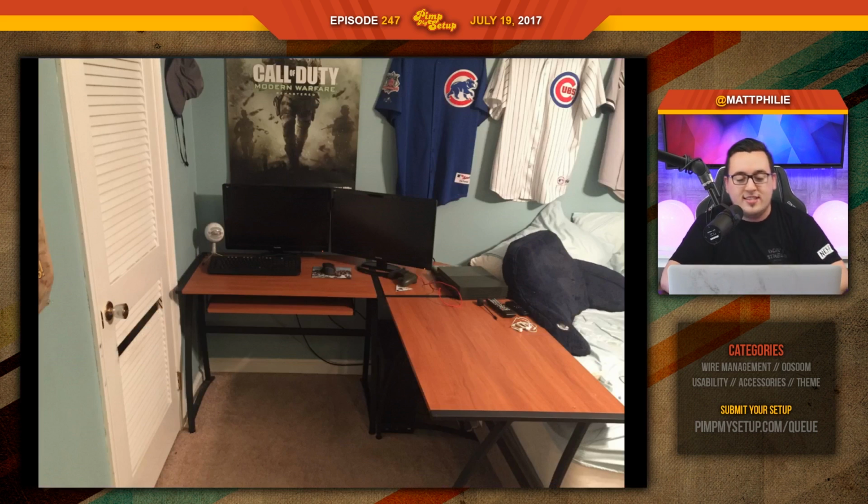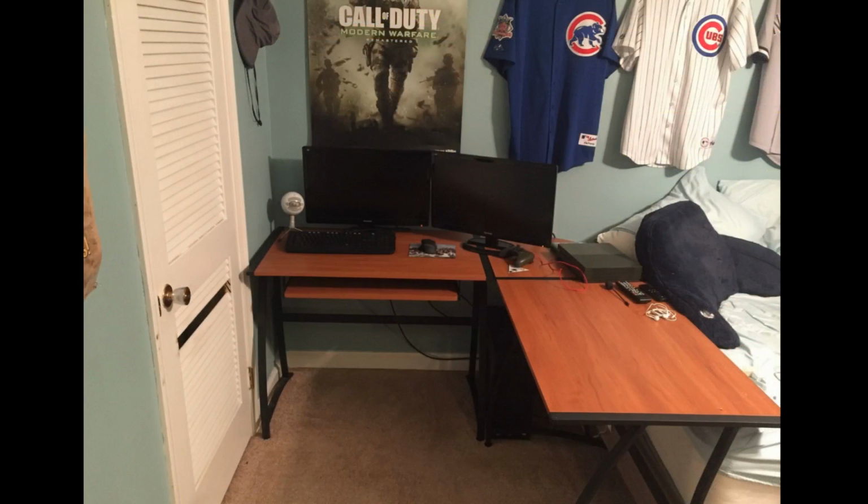Let's go on over to the next setup of the day, submitted by Kevin. Kevin here is 15. He set it up for gaming. He loves baseball. Did you know that, T? I can tell. He's got a Yankees jersey and Cubs. Which, I mean, why not? You do what you got to do.